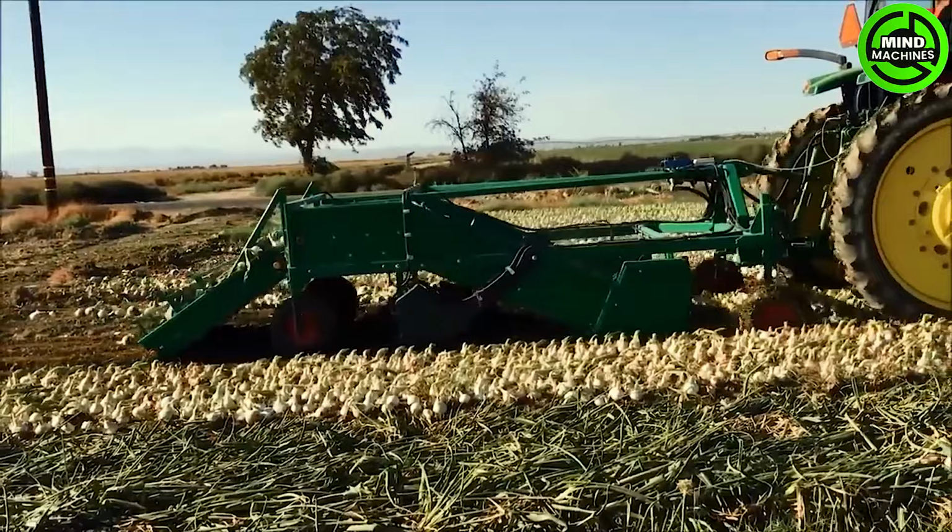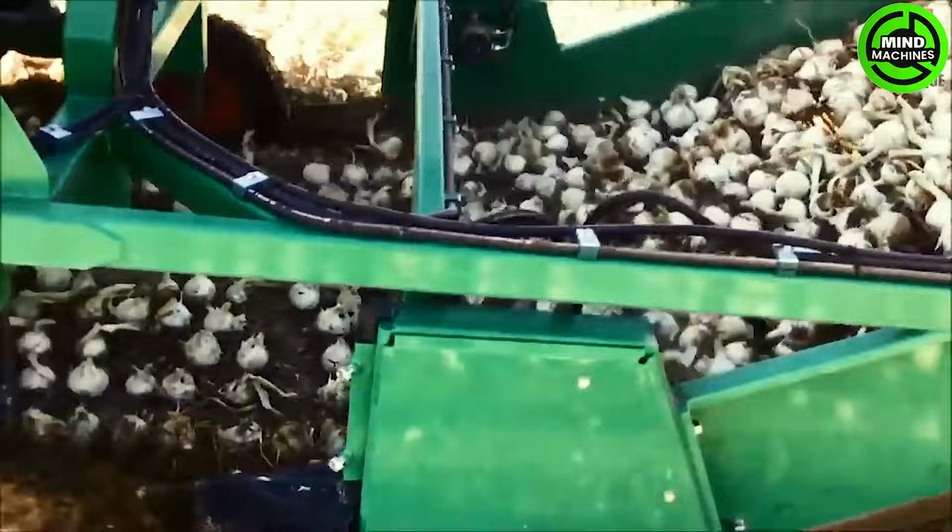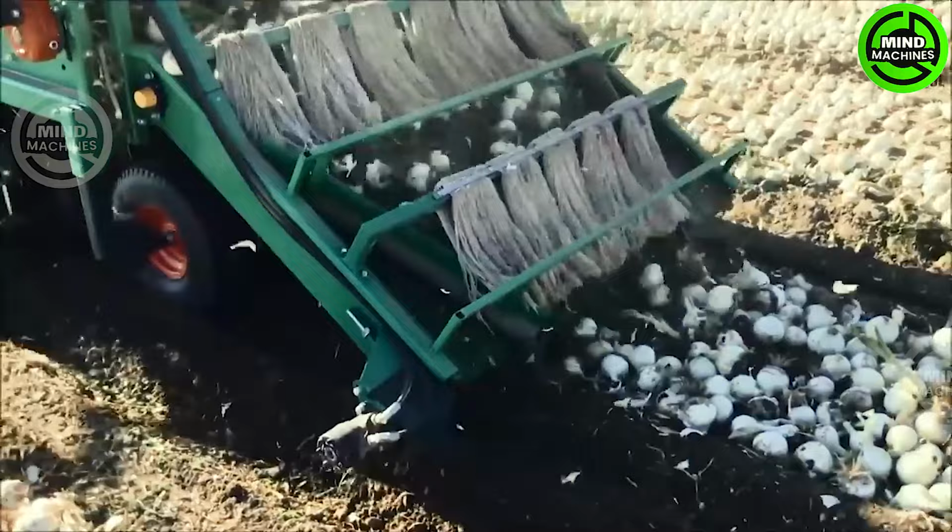The onion lifter machine is a specialized tool meticulously crafted for the gentle and efficient harvesting of onions. It delicately lifts onions from the soil, minimizing damage and preserving their quality.